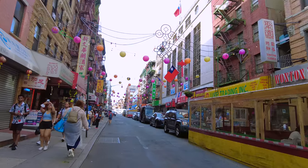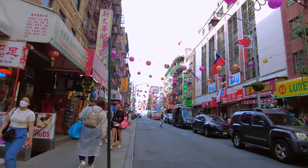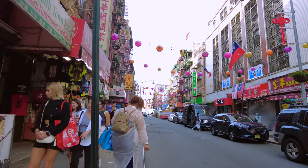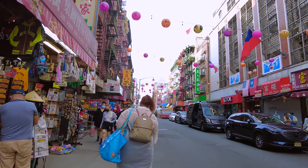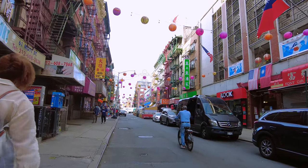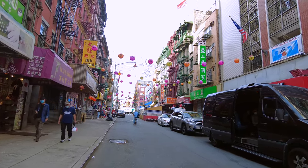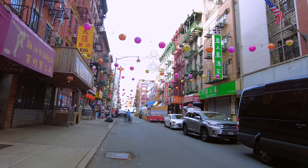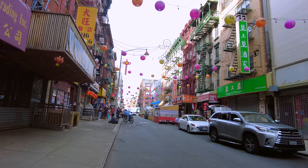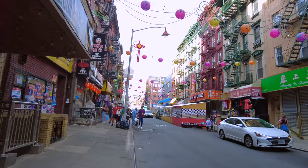So now I'm heading towards Little Italy, especially Mulberry Street, to see how things are going on there, because this place is also known for lots of Italian businesses and lots of Italian restaurants. Nice place as well. Yeah, that's close to Chinatown. That is Chinatown basically, but inside Chinatown, this is a small place that's called Little Italy.